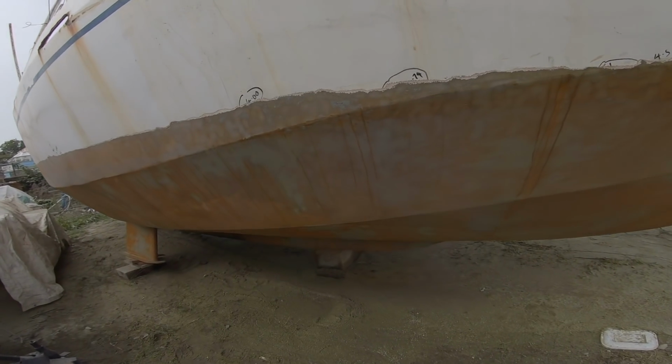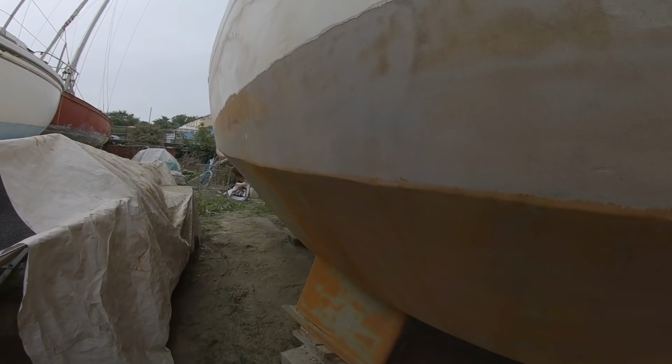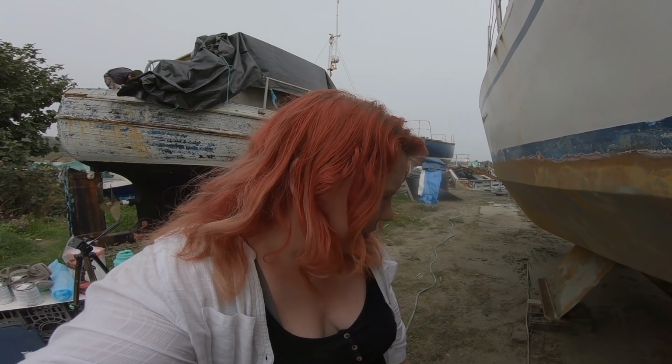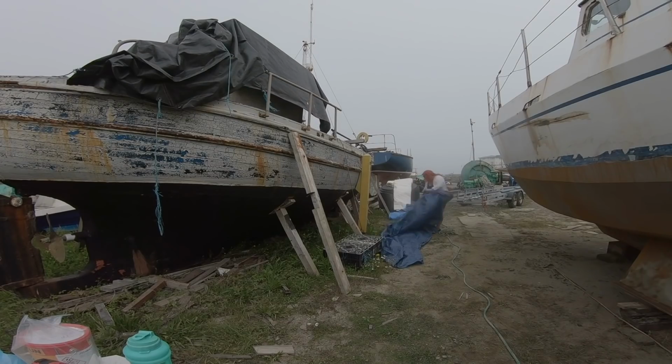There's the back end. They struggled to get some of the primer off and they came back several times and it's just not moving. So as we know, there's a big area that we need to cut out at the back here. But apart from that, everything is pretty much as we expected. No surprises, which is great. So while I'm waiting for it to dry, I'm going to put some tarps up on the other boats.